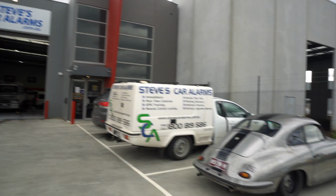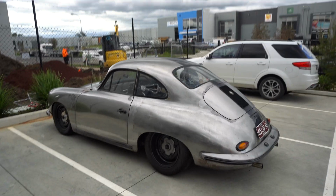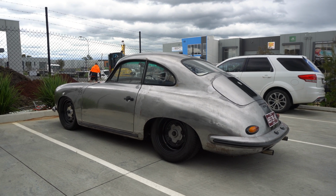Today we're at Steve's Car Alarms. We're going to get an alarm fitted to the 356. Melbourne is a little bit different to Dubai, so we just want to make sure that the car's secure. So we're going to get something fitted. She is very special to us, so we want to make sure that she's as secure as possible.